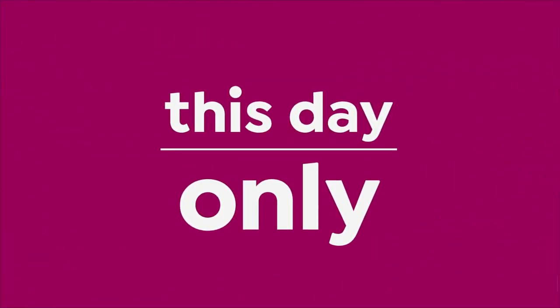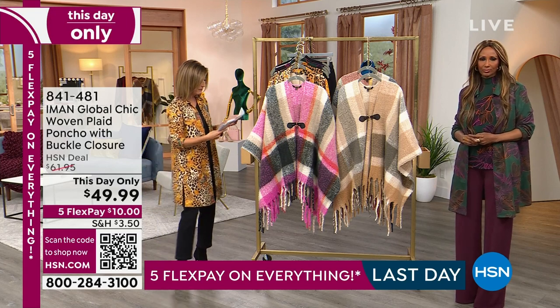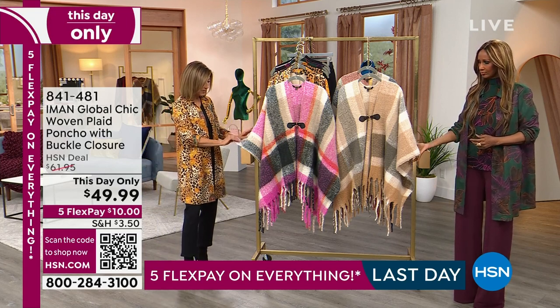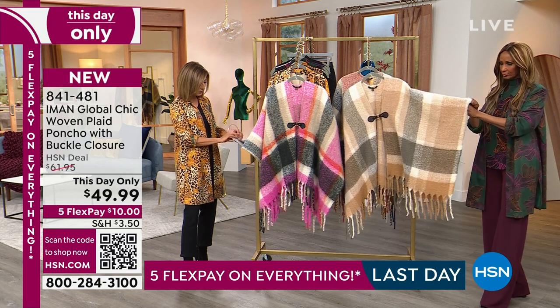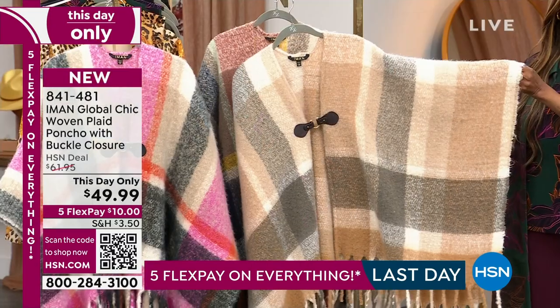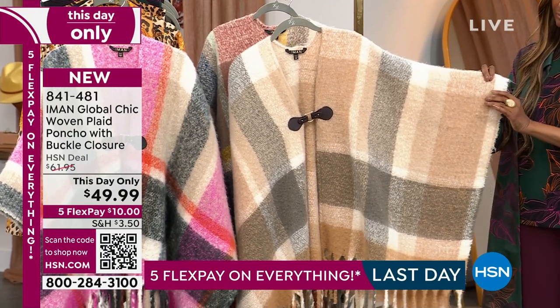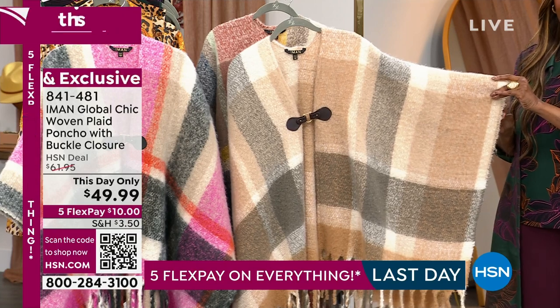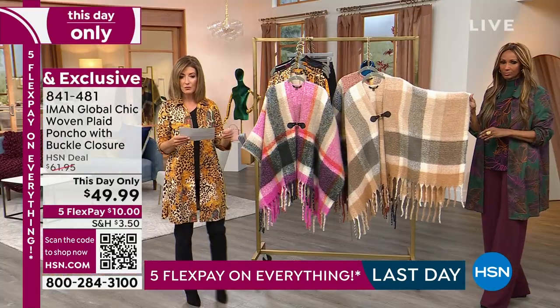Okay, we've got to get to our this day only. I gave you a little sneak peek last hour and so many of you just jumped in early, and I don't blame you because I think we have honestly saved one of the best looks for last. Let me walk you through the color choices, because we're doing this tonight at the lowest price we will ever offer. And once it's gone, it's gone. I do expect almost every single one of these to go very, very quickly.